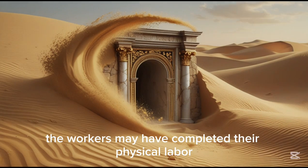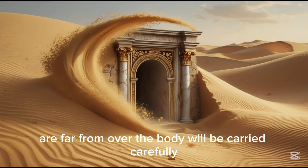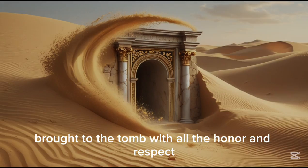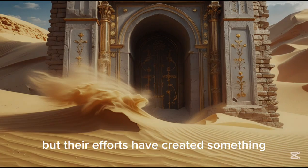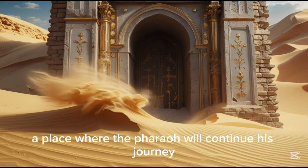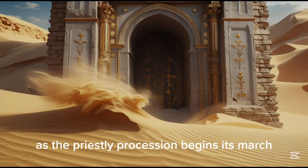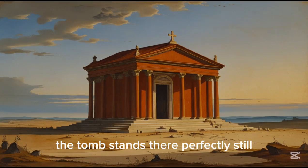The workers may have completed their physical labor, but the final steps of this monumental process are far from over. The body will be carried carefully through the winding desert paths, brought to the tomb with all the honor and respect that the pharaoh deserves. The workers may have gone home, but their efforts have created something far more significant than a tomb. It is a gateway to the afterlife, a place where the pharaoh will continue his journey long after the workers are gone. As the priestly procession begins its march back into the night, the tomb stands there, perfectly still.